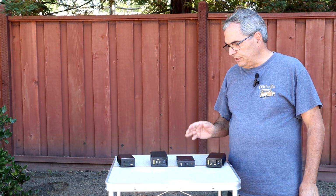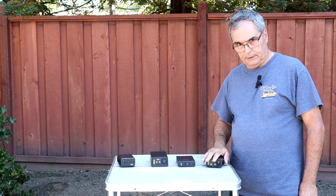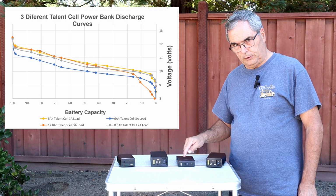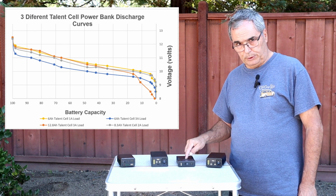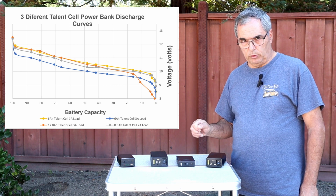Now let's take a look at the discharge curves themselves. And I want to isolate these 3 first, and we'll talk about this one later. So here are the discharge curves for these 3, and there's actually 4 curves. There's a curve for this 6 amp hour battery at 1 amp load and also 3 amp load. The first thing you notice is the no load voltage is 12.4 volts.